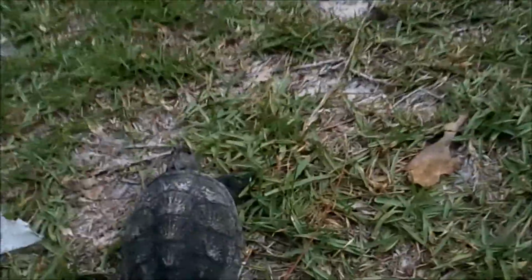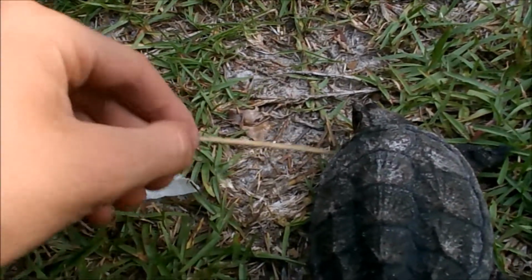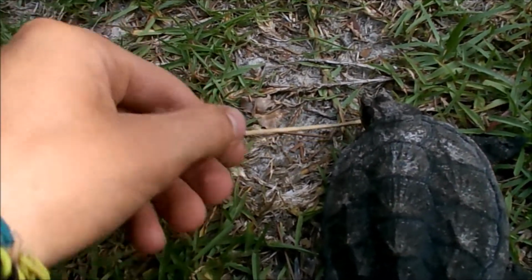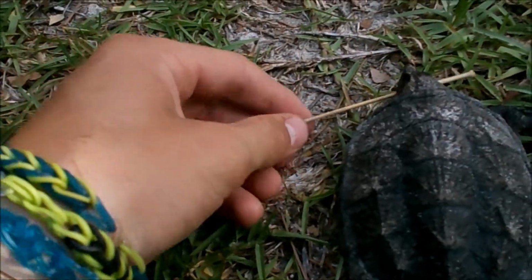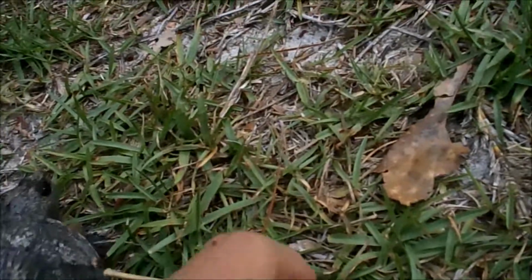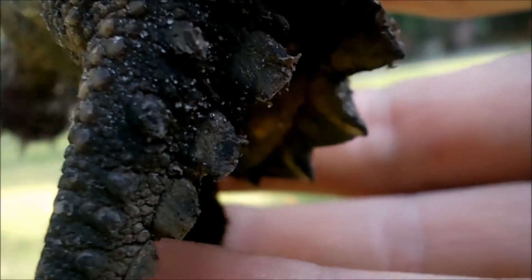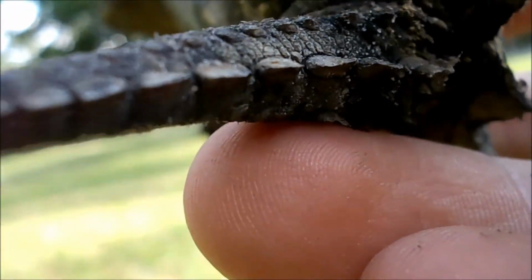Yeah, gotta be really careful. Let's see if I can show you. It strikes like a snake. It's probably the fastest strike I've ever seen. It's a little guy. Just imagine it's big. Another thing I love about these guys is their tail looks just like an alligator's tail. But the thing is, common snappers are the ones that have the alligator tail, not the alligator snappers.